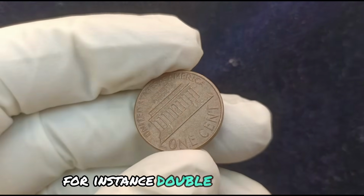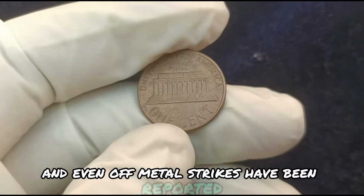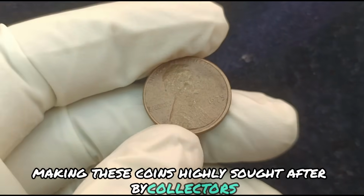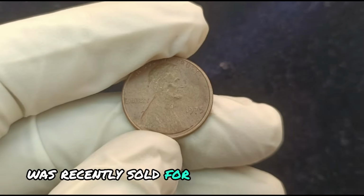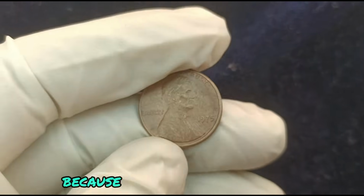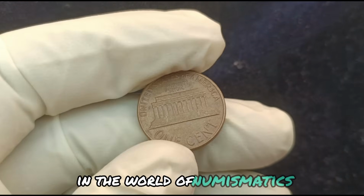For instance, double die obverse, misaligned dies, and even off-metal strikes have been reported. These errors occurred during the minting process, making these coins highly sought after by collectors. One error penny in pristine condition was recently sold for an astounding $652 million at an exclusive auction. Why? Because its rarity and condition make it a true masterpiece in the world of numismatics.